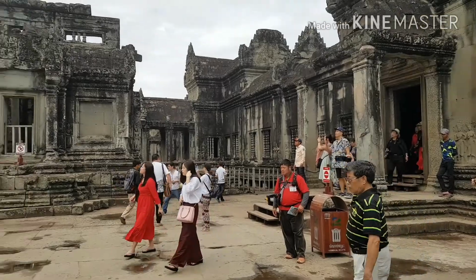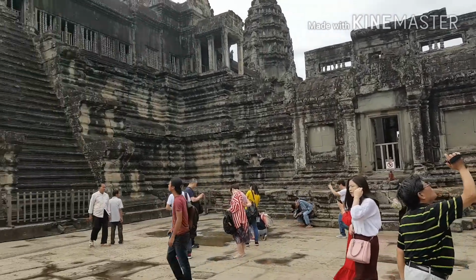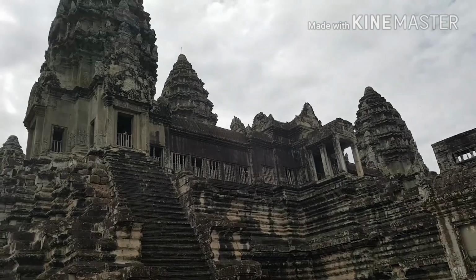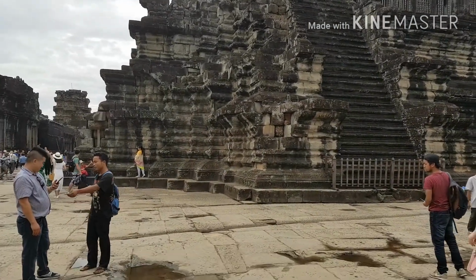And here we have arrived at the main courtyard. 1, 2, 3 pillars. Amazing. Walking through history.